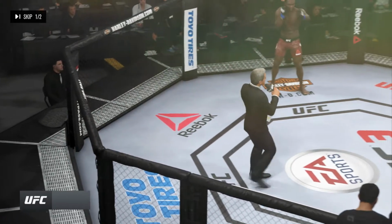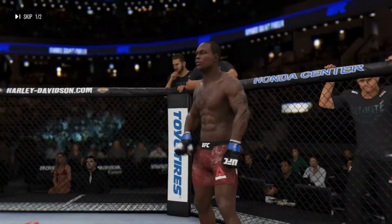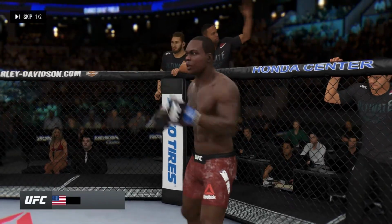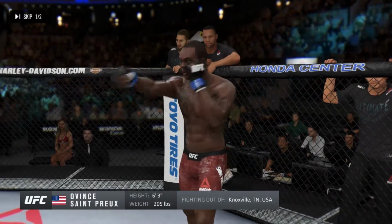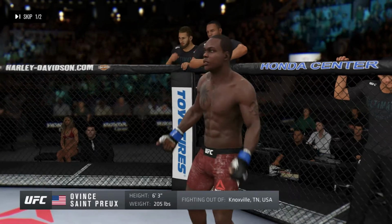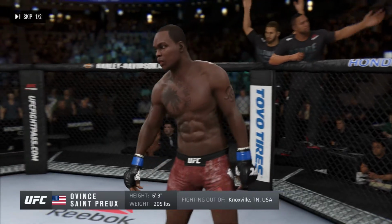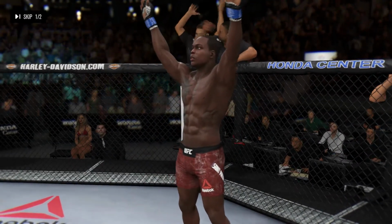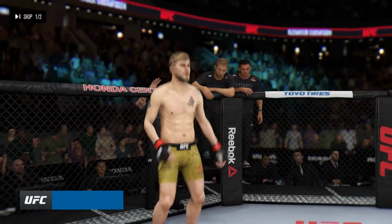Ladies and gentlemen, this fight is 3 rounds in the UFC light heavyweight division. Introducing first, fighting out of the blue corner. This man is a kickboxer, holding a professional record of 22 wins, 10 losses. He stands 6'3" tall, weighing in at 205 pounds. Fighting out of Knoxville, Tennessee, USA, Ovince St. Preux.